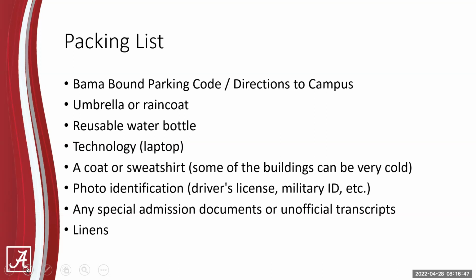Thank you, Kim, for explaining that a little bit more. Something else that you may want to throw in is an umbrella and a raincoat. It does like to rain in Alabama during the summertime. Even if it is a 15-minute rain in the afternoon, it still gets quite wet down here. So please be prepared for all things.